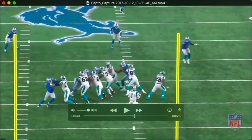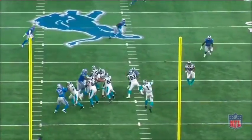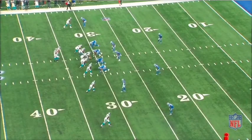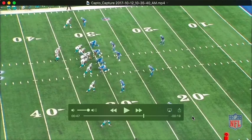See the safety, he's not really concerned with going that direction, but because Cam isn't leading him to this seam route, it's going to create that extra space and extra time that allows him to, you're going to see him flip back and make the throw. Perfect placement, leads him away from the safety to protect him. Just a great job by Cam there.